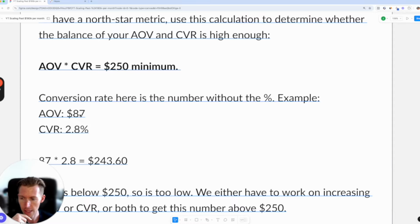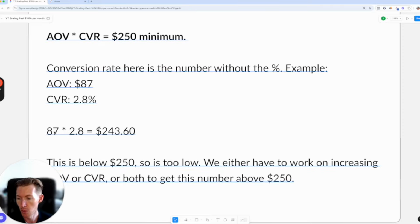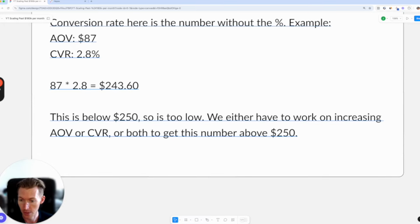An example would be, let's say our AOV is $87, our conversion rate is 2.8%. We multiply 87 by 2.8, and that gives us $243.60. This is below 250, so it's too low. It's not far off, but technically still too low. So we either have to work on increasing AOV or conversion rate, or both, to get this number above 250.